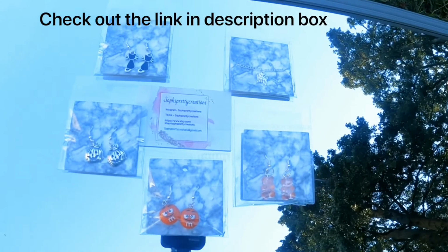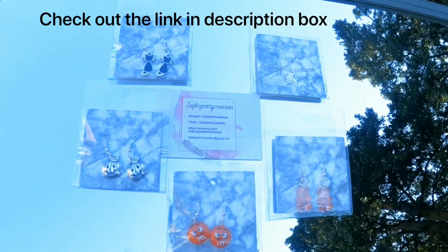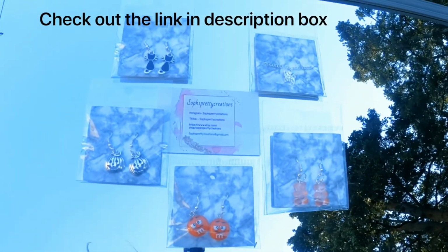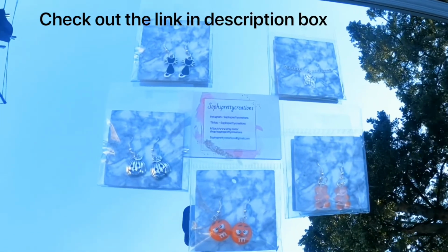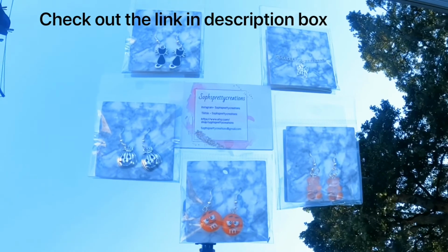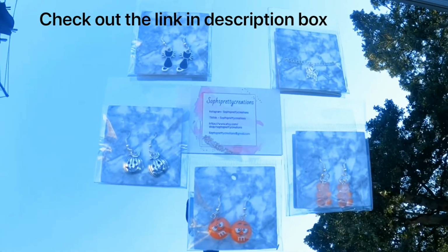Okay, so I just wanted to show you, my daughter has her Etsy site here. It's a little shop, and she makes earrings, anklets, necklaces, and these are a couple of my favorite ones which I just wanted to share with you.